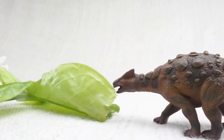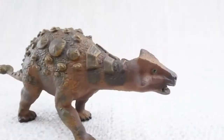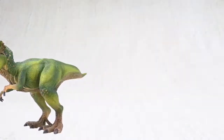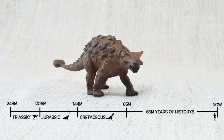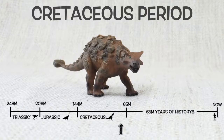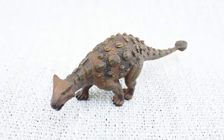It ate very low leaves and plants because it wasn't very tall. Because it was so big and heavy, Ankylosaurus could only run as fast as a human jogging. It couldn't outrun T-Rex. It was found in North America and lived 67 million years ago in the Cretaceous period, with Triceratops and T-Rex. We hope you enjoyed learning about the brilliant Ankylosaurus.